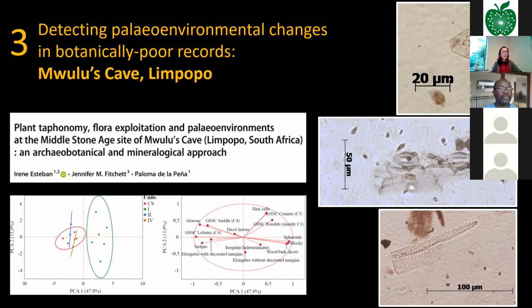At Mbulus, we observe a dominance of C4 grasses along the deposit, which is typical for this region where summer rainfall conditions dominate. However, a change was observed in the grass composition during the last occupation event, where C4 grasses decreased in numbers and morphologies, which are generally associated to C3 grasses, increased.